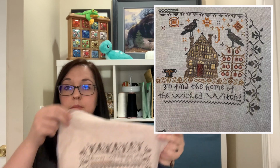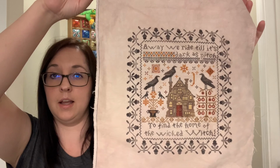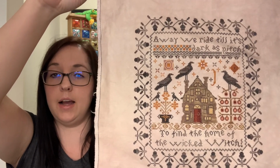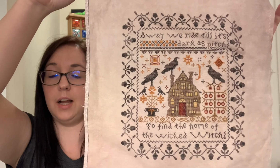The first thing that I finished this month was Away We Ride by Blackbird Designs, and I'll put a before picture of where I was when I started it this month. And here it is finished. And this is stitched on 40 count Selkie by Under the Sea Fabrics, and I used all the called-for overdyed threads. I love this one.